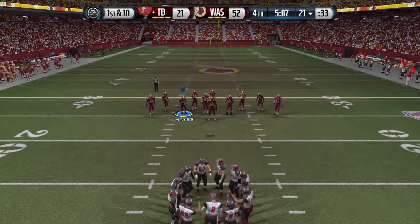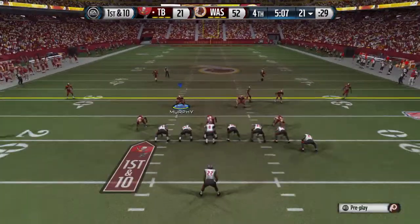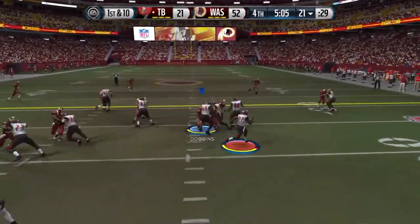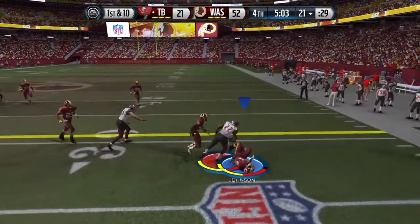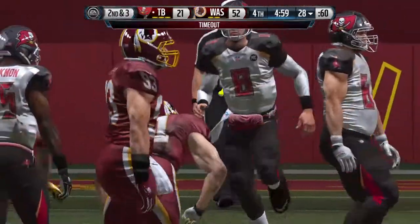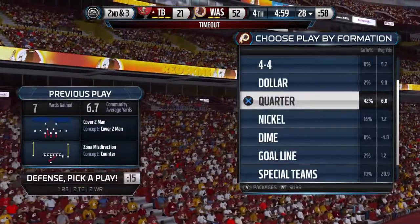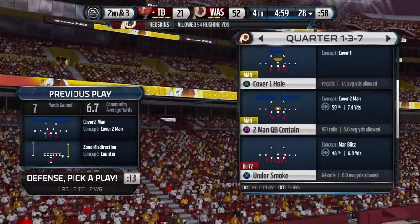The Buccaneers offense ready now to see what it can do. An extra tight end on the field for this one. Martin's handed the football. And that's a big time tackle that keeps them 3 yards short of the first down marker. And the timeout is called, so we're going to take a quick break and return in just a moment.